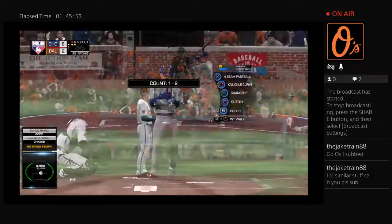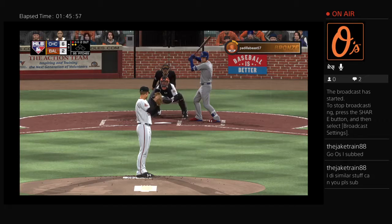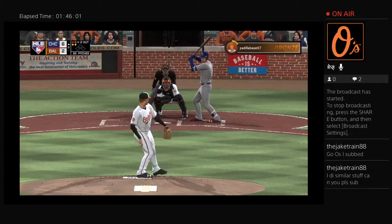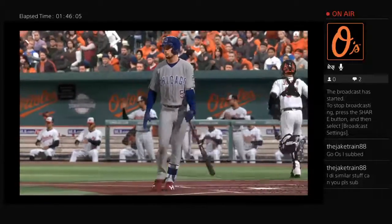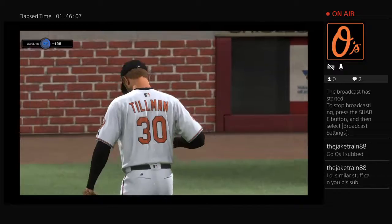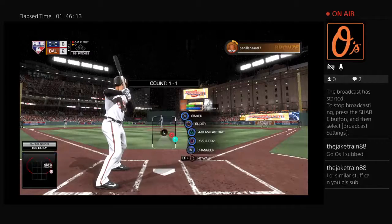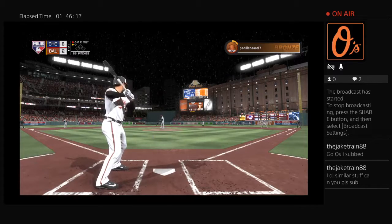Center fielder number 5. Digging in to try it again, Albert Almora. He's 0 for 2 thus far in this one. Swung on and missed, and that's the final out of the inning. Digging in once again, Joey Rickard. He'll have the opportunity to kick things off as we begin the home 6th.